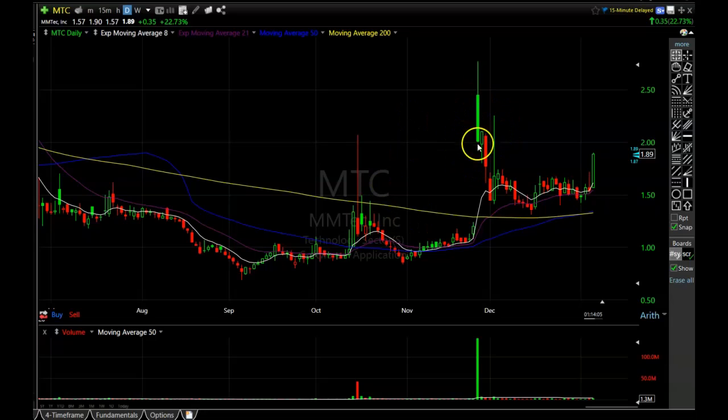This kind of move right here is the first thing you want to see, but that's not enough. You want it to be constructive and to prove that it's going to be holding these moving averages and all the selling has come out of the stock. And once that happens, then you can get into a decent looking uptrend. But MTC is definitely one worth keeping an eye on in the next couple of days.